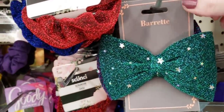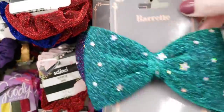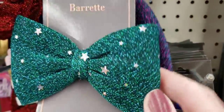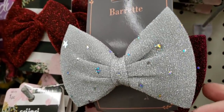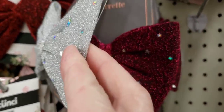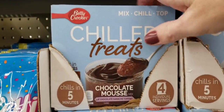Here are some new hair barrettes. These are super cute, perfect for the holidays. They had it in the green, the multicolored like purple and blue. There's silver and red. Ooh, this looks good by Betty Crocker.